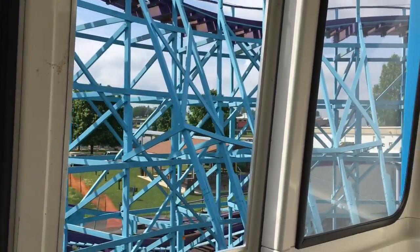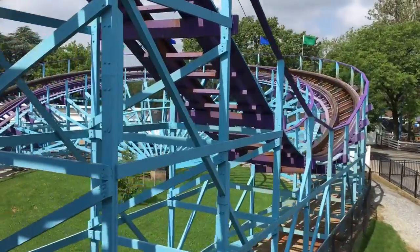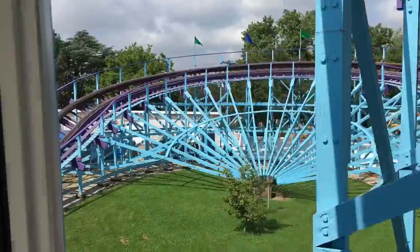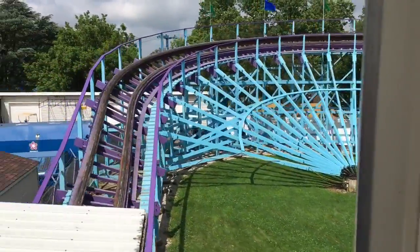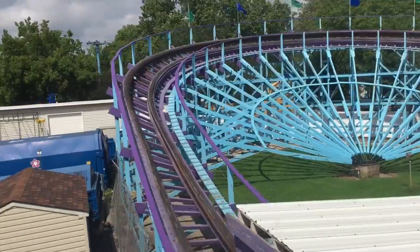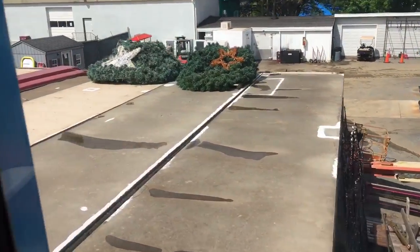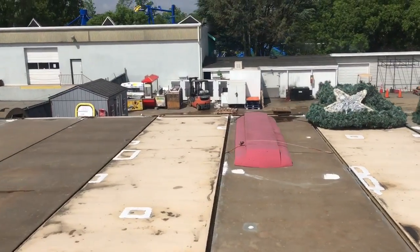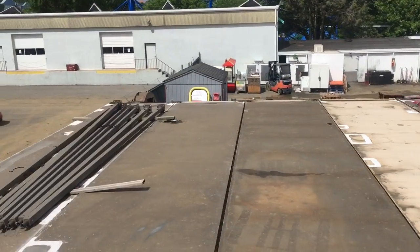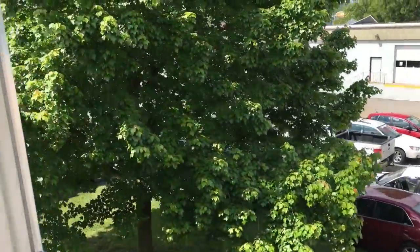And we're actually going to go through the roller coaster again a second time. I'm going to get yelled at for putting my hand out the window. That's awesome right there. Love that. And it takes you through their storage area and the backstage area, if they call it that. And then you actually come outside the park and you go through the parking lot.